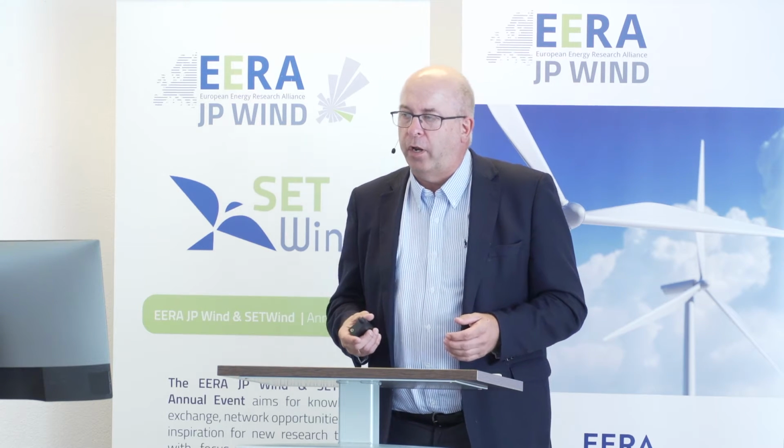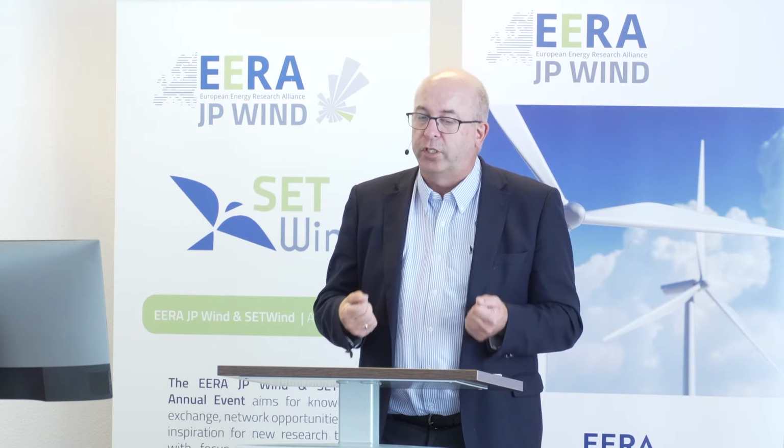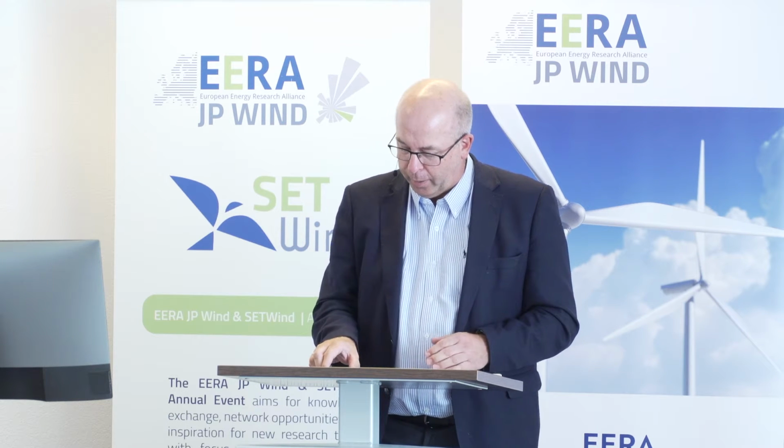As mentioned, there's a 1.5 gigawatt project upcoming in Norway. We see it with a red ring, and also we can see the test center as the green dots. Inside this red ring is the test center, so they are located in the same area. That means that the experience you gain from the testing and demonstration can be used for the full scale. And also, what I can add to what Daniel told is that the government has now announced that they will start a process to look for more areas where floating can be used.